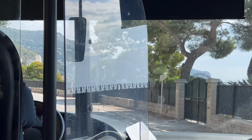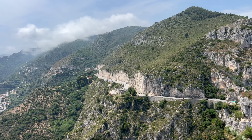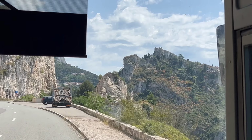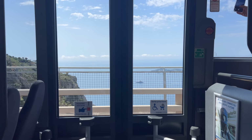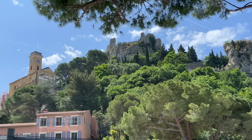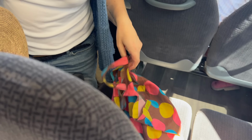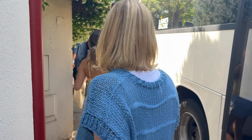And the closer you get to Eze, the higher the bus climbs and the rockier the landscape becomes. Until finally, the famous hilltop village rises up ahead. So what is it about this village that draws everyone in?